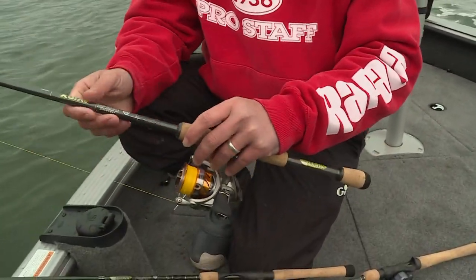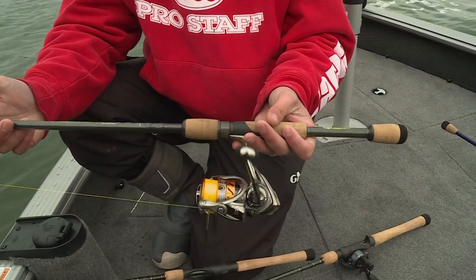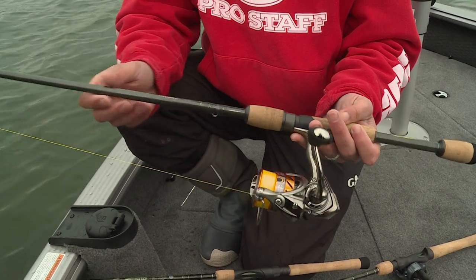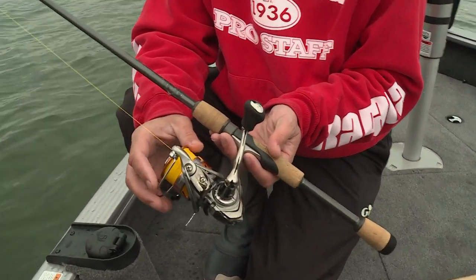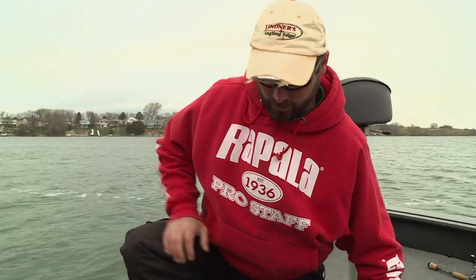But if you're looking for something that's a little more value priced, that's almost the nicest rod and reel you've ever held in your life, this is a 6'8" Avid X medium extra fast action with the Revo Rocket reel. This is a $50 reel, and you pick it up and it feels like it's about $500. Combined with that Avid X, man, you've got just a sweet setup. Couple baitcasters, couple spinning rods on the deck, and you've got everything you need to catch largemouths power fishing.